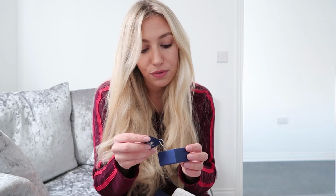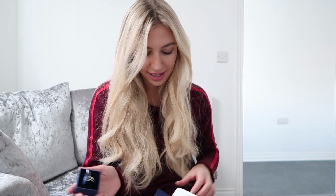It's an amazing deal considering that it's a really beautiful ring and it's not really seasonal dependent. You can wear it whenever. It's going to look really, really pretty for the festive party season, and I absolutely love rings. So it's very exciting.